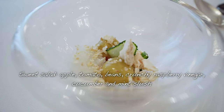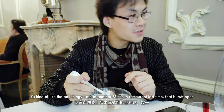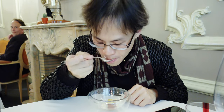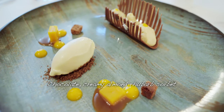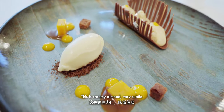It's like a one bite thing. Very happy with it. This is creamy almond, very subtle.